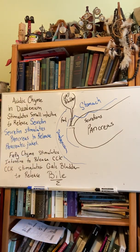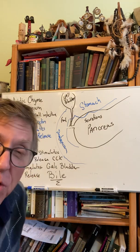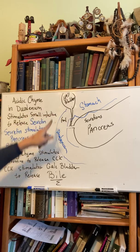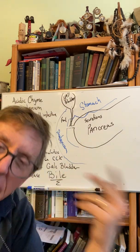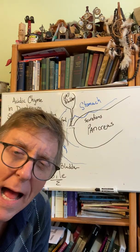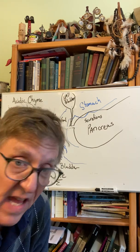Okay, so we're bubbling along on our trip through the digestive tract, and I've changed my picture. I've modified it just a little bit to add a gallbladder here. But again, we have the stomach and the duodenum, the pancreas, and the gallbladder. And in the last discussion, I had talked about pancreatic secretions. But the question is, why did the pancreas release their pancreatic juices anyway?